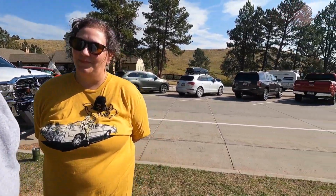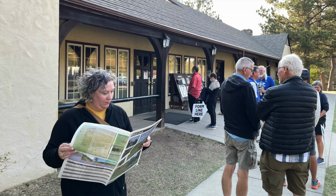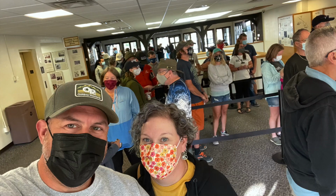So go ahead and give us your thoughts on this national park and your experience. Yeah, so we did get here early and there was a line, but we were really close to the front of the line. We read the reviews on that, and it's accurate. It was packed when we got here. By 8 o'clock, there was a pretty long line waiting to get in.